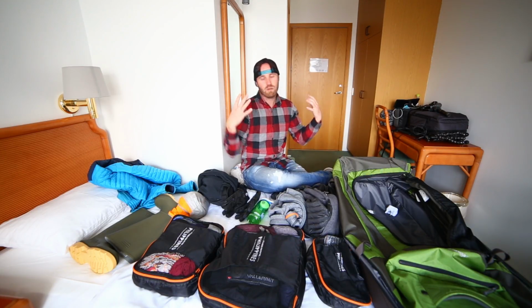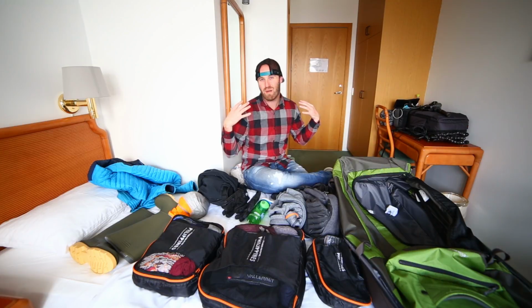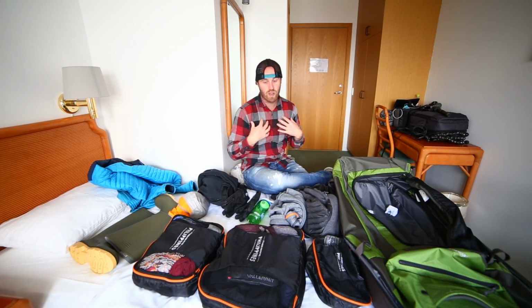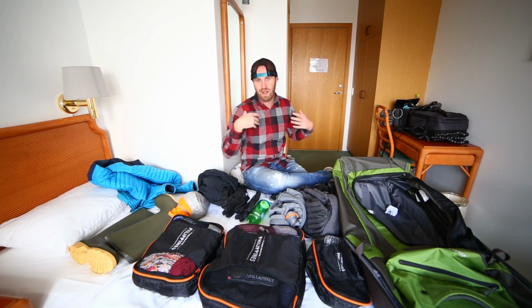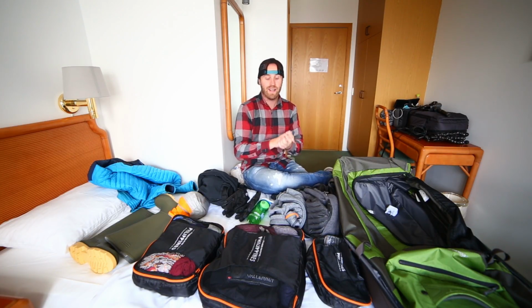So what's really smart in Iceland is to buy clothing that maybe has fleece or down layers to it, or regular clothing to put underneath, and then to have shells on the outside to stop that wind, because it's not really the cold that gets you here, it's the wind.